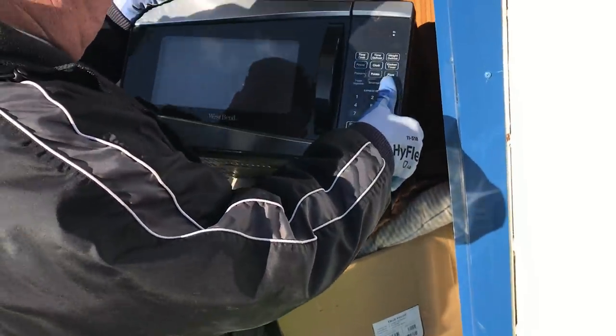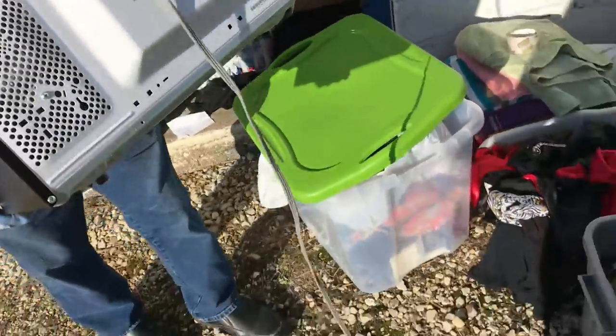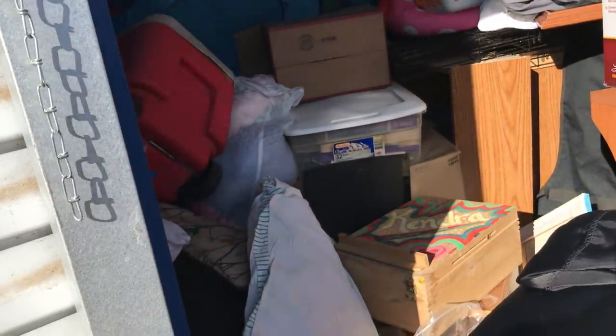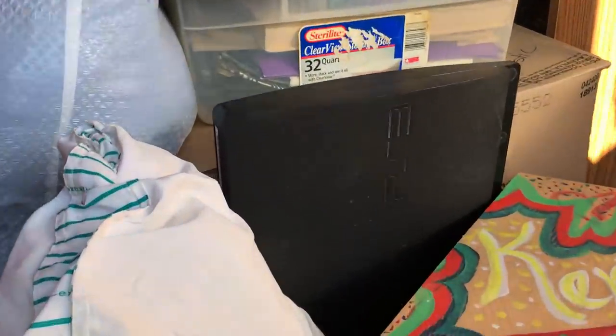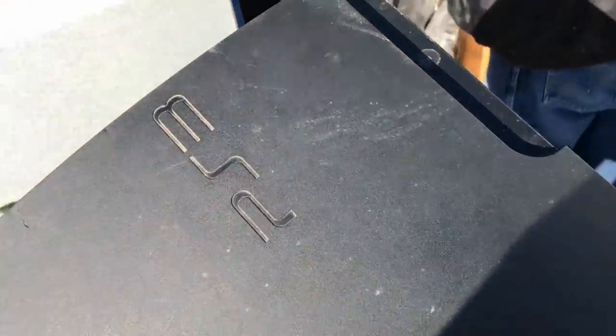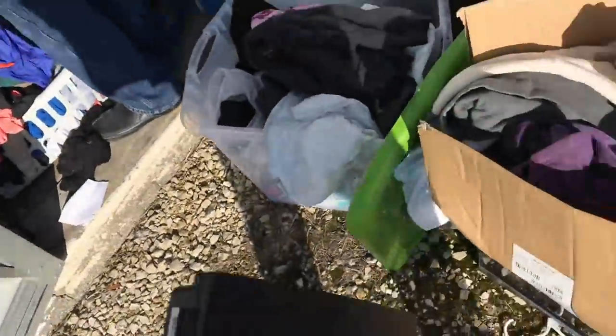We got there a West Bend microwave. All right. Probably $10. Somebody. Whoops. I see a PS3, boys. See that black box right there? Yep. PS3. And an electric guitar. Oh, there's a guitar case right there. PS3, check it out, everybody. Nice. Awesome sauce.